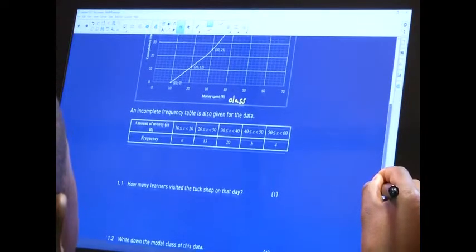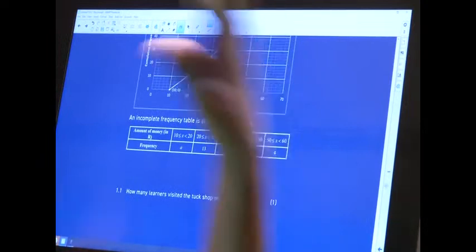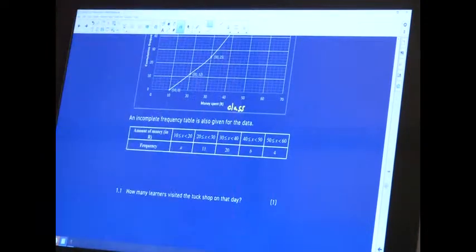1.1. How many learners visited the tuck shop on that given day? Now look at this, grade 12, very important. When we're doing this information, we start with a certain number of kids, right? So you start with, for example, a very small number like 5 kids. That's the frequency that you have maybe for the first amount. For those that spend between 10 and 20 rands, let's just assume that we had 5 of them.